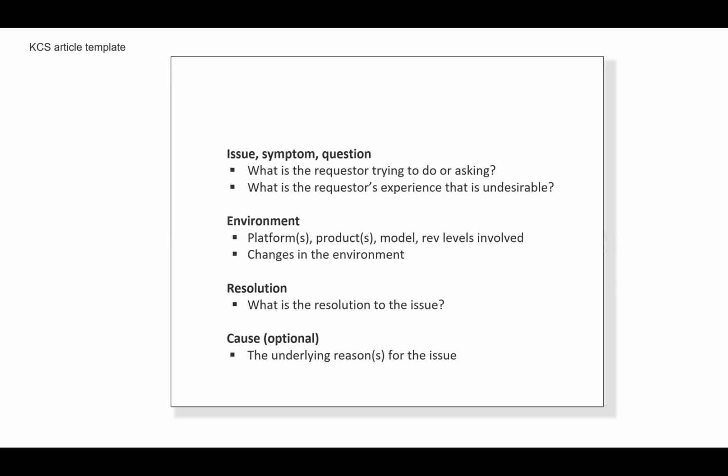The last one, cause, is optional because you don't always know the cause, and it doesn't always add any value to the article. So don't add it if it doesn't add any value.